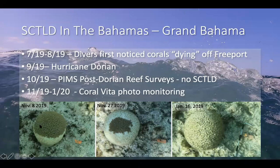So this is, again, Coral Vita's photos. November 8th, they have an infected colony here of a brain coral. By November 27th, so less than 3 weeks later, it was already almost dead. And this is a fairly small colony. And then the photo in January shows that it's completely dead already, and probably has been dead for a month, maybe more than a month, based on the amount of growth on there. So when they sent me these time series of photos, it really raised red flags and drew a lot of concern.